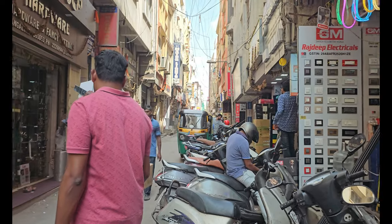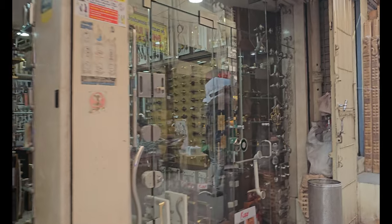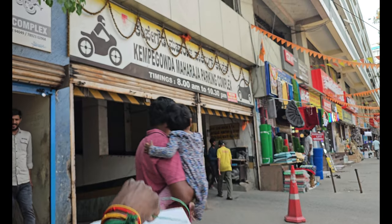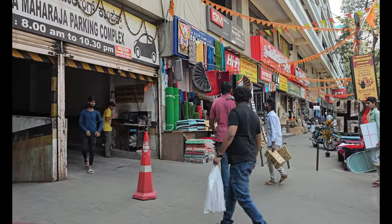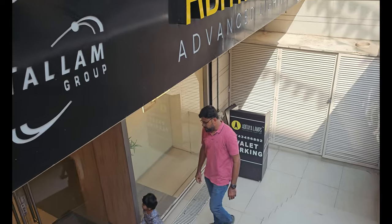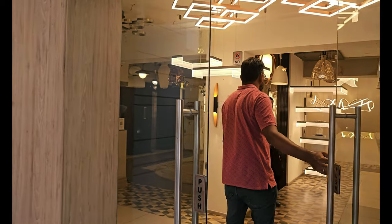Driving a car along the crowded streets of Chickpet is a nightmare. So parking at this Maharaja complex saved our time. This was a premium outlet along the street by the name Aditya Lamps. As it wasn't matching our budget constraints, we checked nearly 15 light stores along the way.